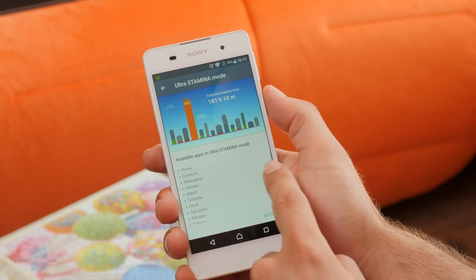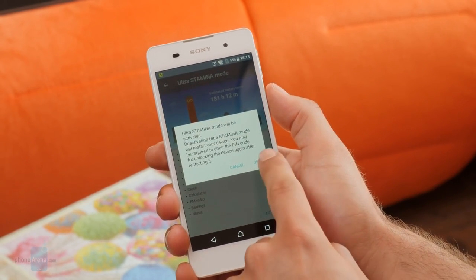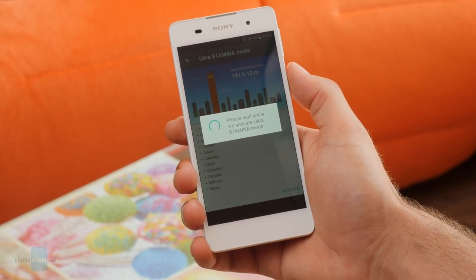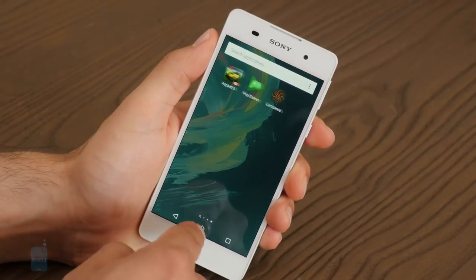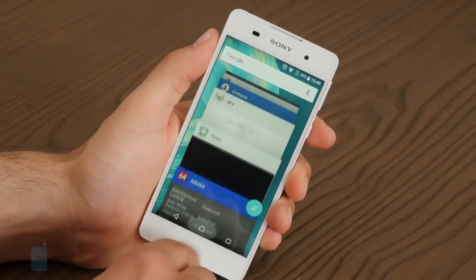We were secure in our knowledge that this E5 will make it through the day, but then again that was with relatively light usage. If you game a lot or like to watch a lot of video, you have to make sure that you charge your phone every night. It's not very often that we get to say this, but it's probably best that for the time being you stay clear of the Xperia E5.